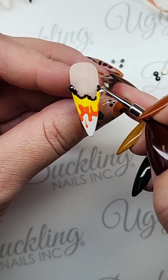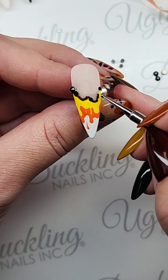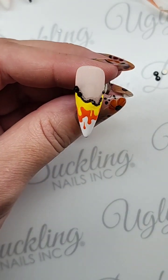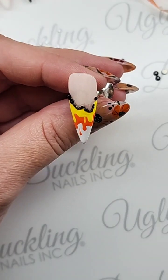In case you guys didn't know, Natasha loves Halloween. It's her favorite season. I do. Isn't it? Honestly, you just love it. Just from now until like January is my favorite time of year. But Halloween and Christmas nail art are just chef's kiss. Nice. It's so good.